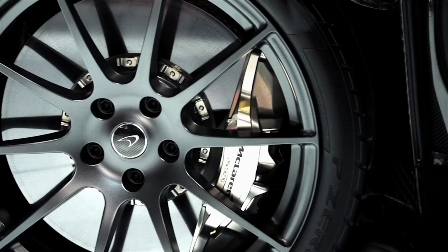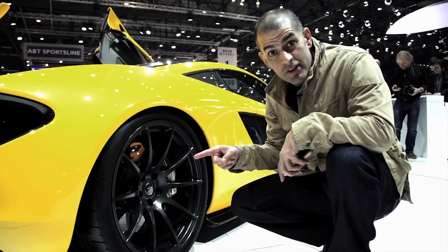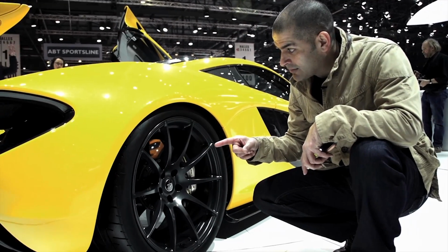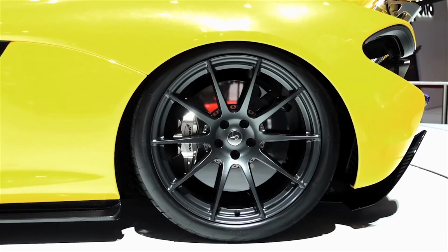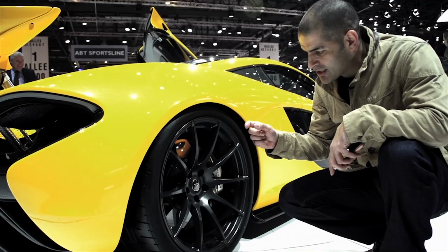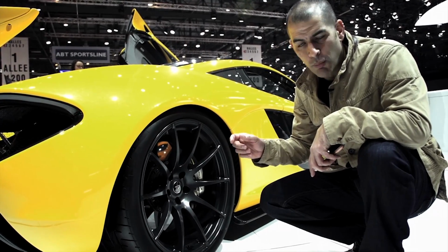Stunning. Look at this beautiful caliper here. This is the first time that Akebono, which is the company that supplies McLaren's F1 braking systems, has been working on a road car. It's a layered carbon ceramic disc, so it's a slightly different process to a normal one. That allows it to run 150 degrees hotter than a normal carbon ceramic, so just more performance everywhere.